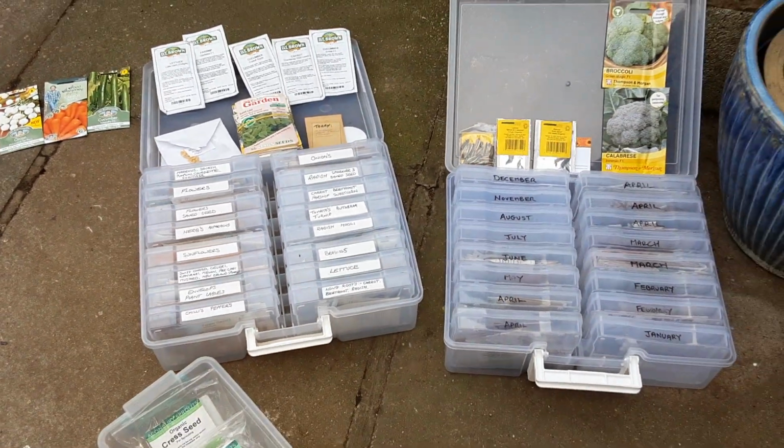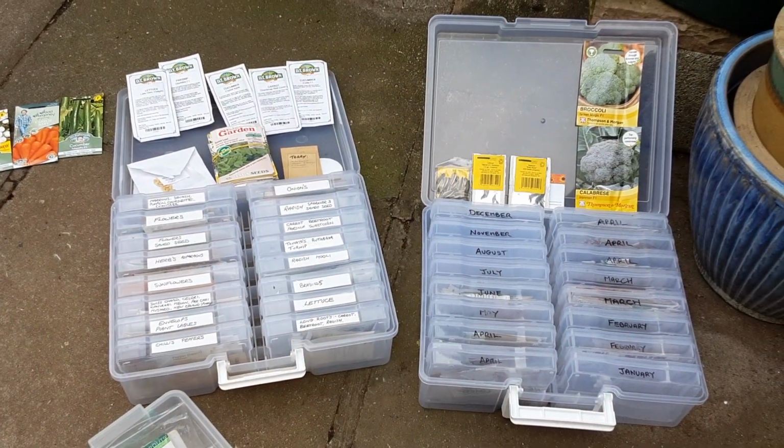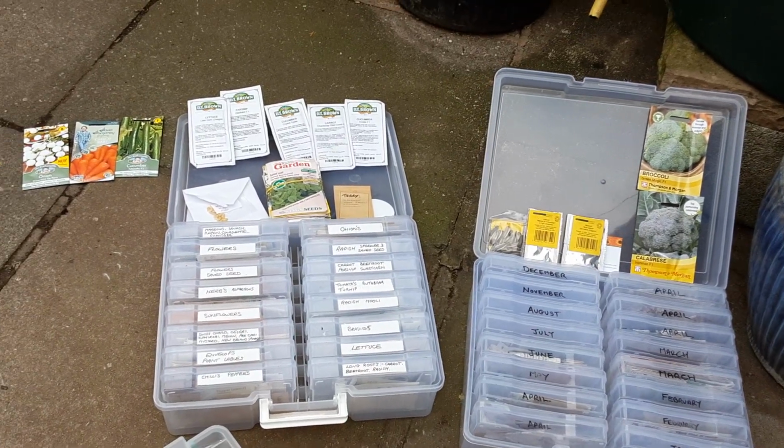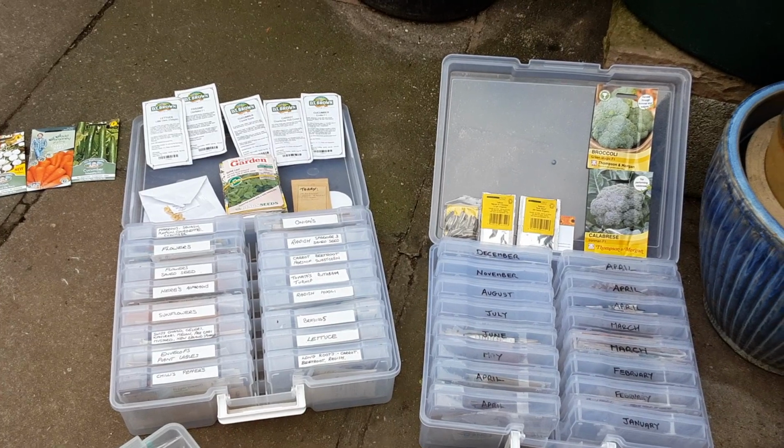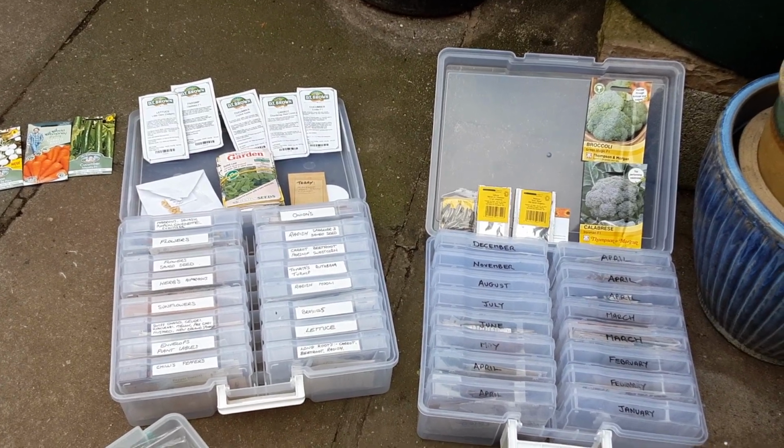So I've got to take those boxes in the house and reassess. I don't like throwing seeds away. If anything, I'll just plant the seeds, let them grow, and then compost them.